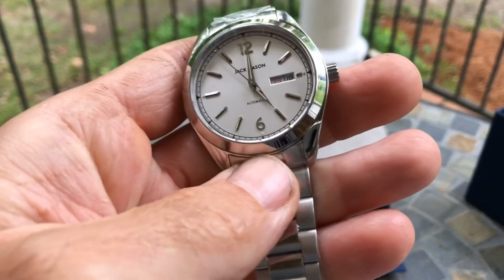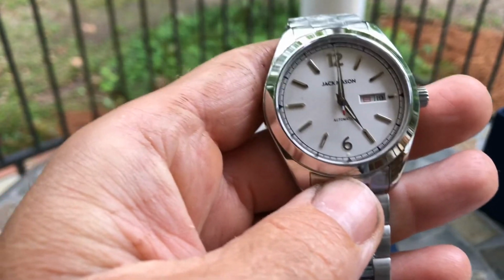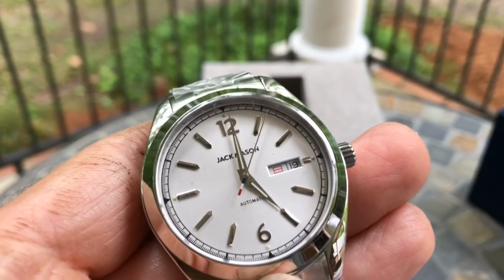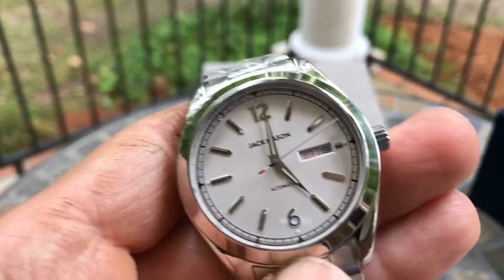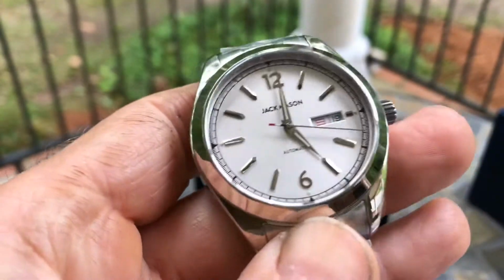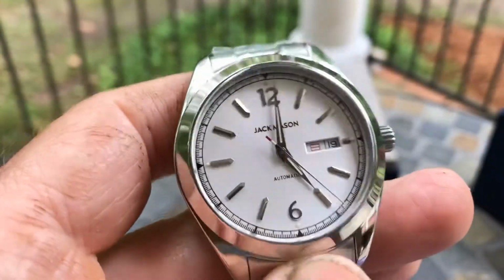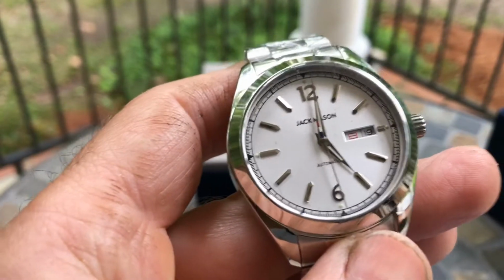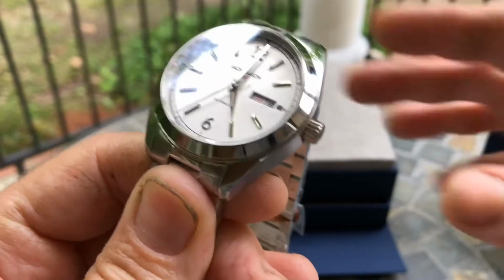Inside, it has a Miyota 820A automatic winding hacking movement. Of course, you can see here it has a kanji day, which is really awesome. Cool little touch. It has those nice sharp dolphin, is that how you say it? Dolphin hands, and then the multifaceted indices. You can see it has a couple different angles on there as you turn it. Really, really well done. Really nice. Really classy. And then of course there's a sapphire crystal. They've put sapphire crystals on all their watches now, Jack Mason that is.